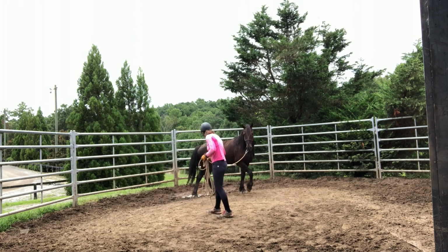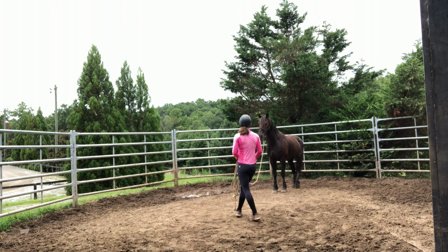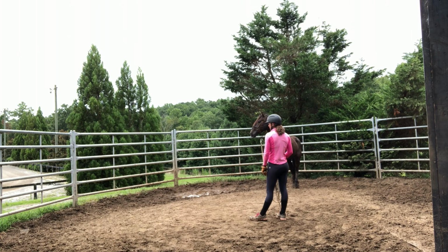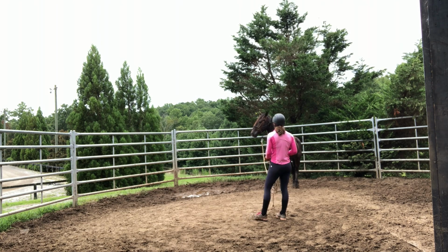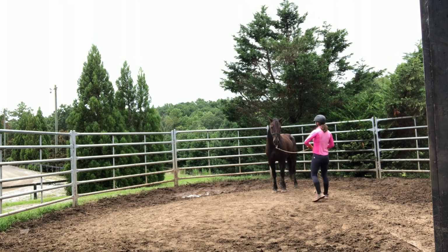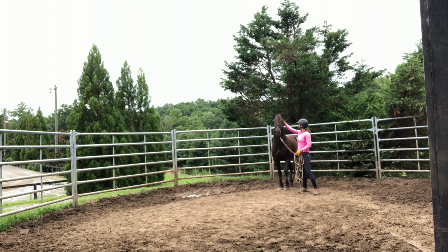Then working on the hind end to disengage. Took him a little bit there. Got a nice lick and chew. And there he sees something and he kind of tenses up. It's got him a little distracted. Ask him to step forward because he just locked up a little bit in his neck. You can see his head's kind of up and he's a little locked. So he's just a little flinchy now. So going to go back and do a little bit of the touch work.